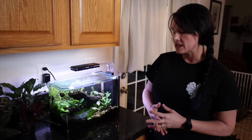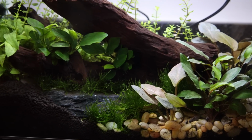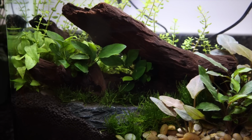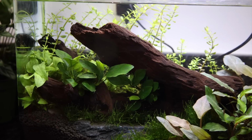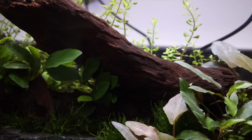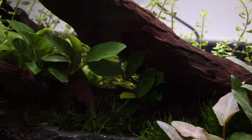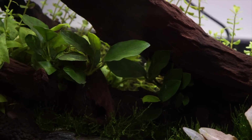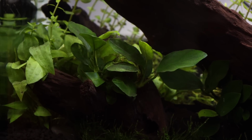Also, I wanna mention that I added some of the Seachem Flourish root tabs down in the substrate for some of these plants that, well, obviously have roots down in the substrate, just to give them some of the extra nutrients that they need. And as far as the Anubias goes, I use the Easy Green just to give them their extra nutrients as well. Overall, I'm really happy with this tank.